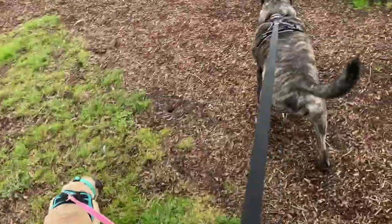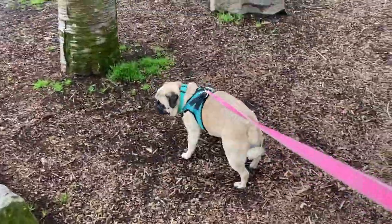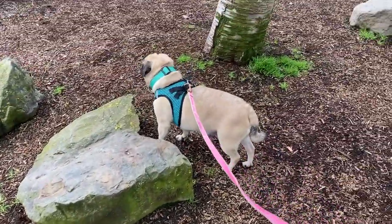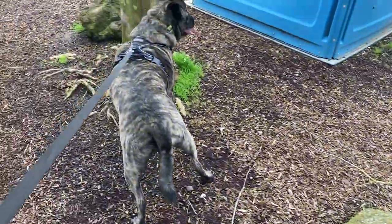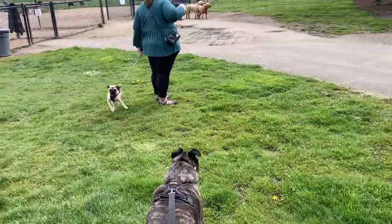It is our first time bringing all three dogs to the park now. We got Dolly here for the first time. Come on, Dolly. And Bamboo. And there's Pickles being a little spaz.